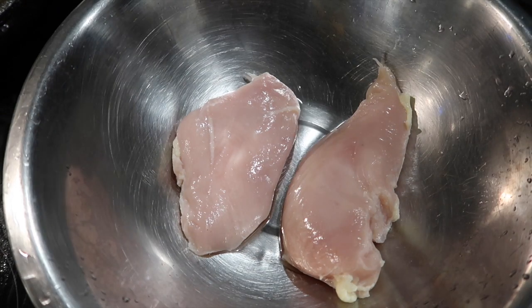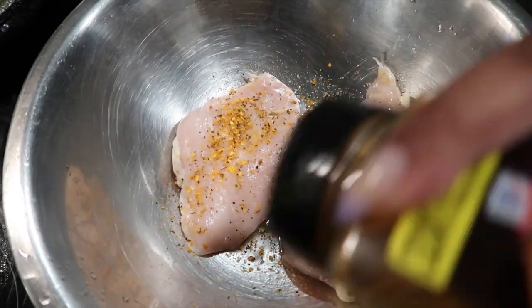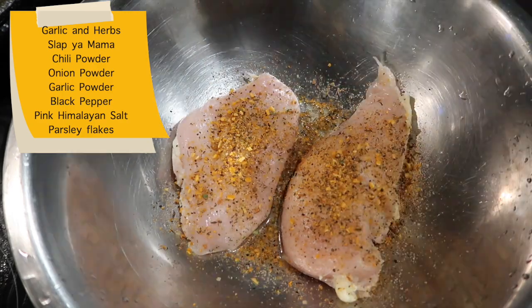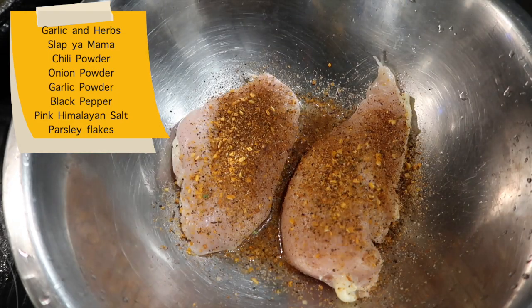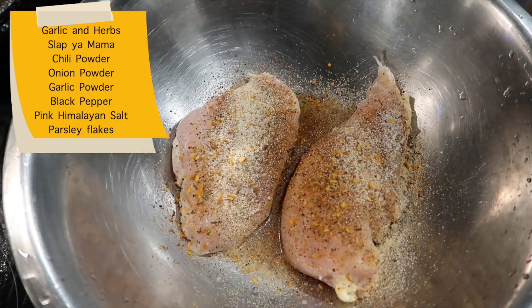All right, you guys, so now that we have our chicken so fresh and so clean, honey, okay, we're gonna go ahead and get into the seasoning. Now, I like my food flavorful, to each his own, but this is what I chose to put on my chicken breast this evening. And let me just let you know, it's not too salty. Slap Your Mama gives it a little kick.